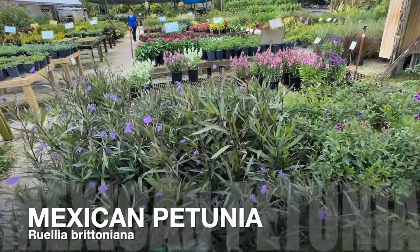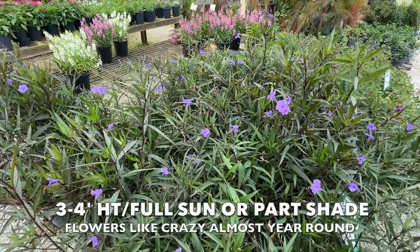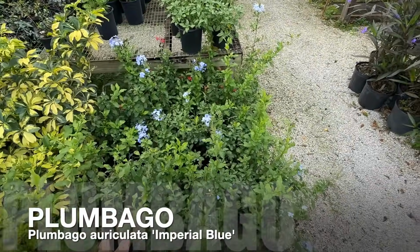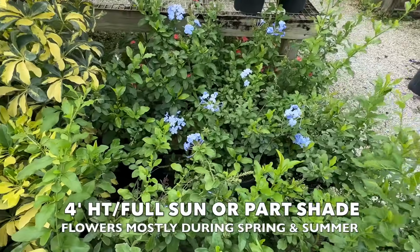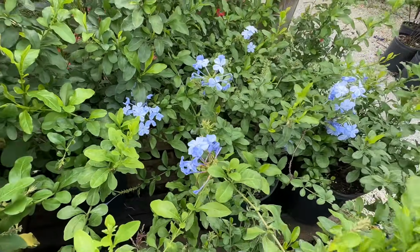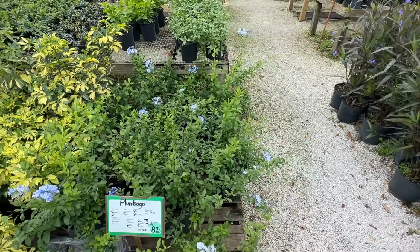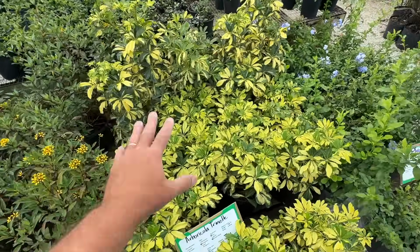And here we have the Mexican petunia. Grows quite tall. Can get to about 3 feet. Easy. And plumbago. This is a really tough drought tolerant plant. Can get a little leggy sometimes, but has these beautiful blue flowers. Similar to Blue Days, blew my mind. But this I think is the imperial blue variety of the plumbago. Nice bushy hedge. Really cool plant. Another plant that's super tough and just hard to kill.